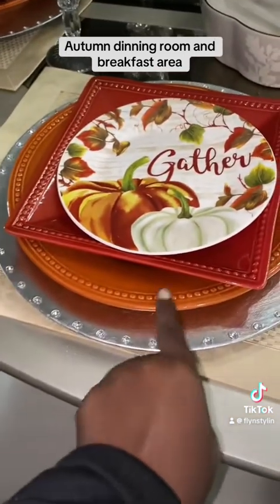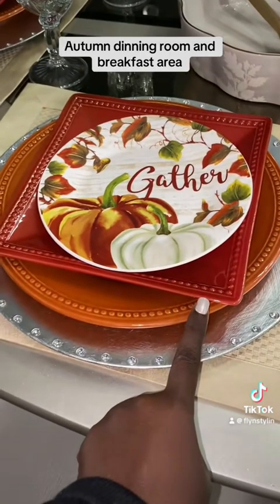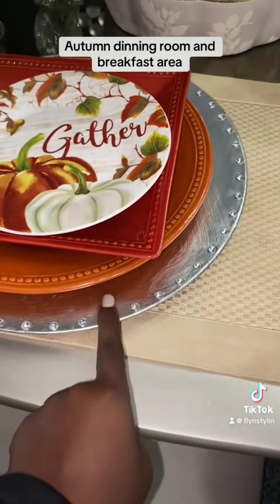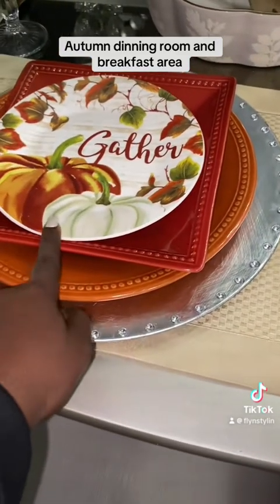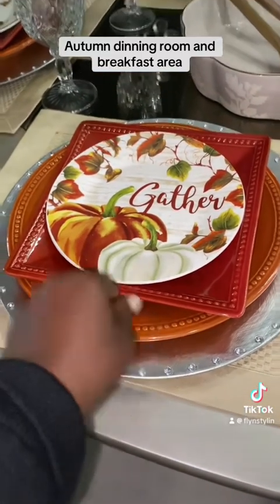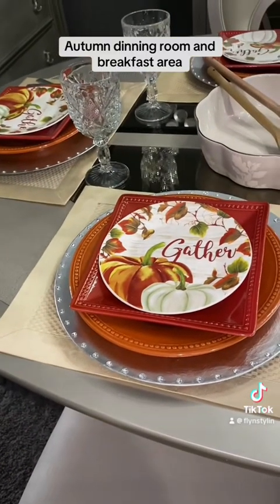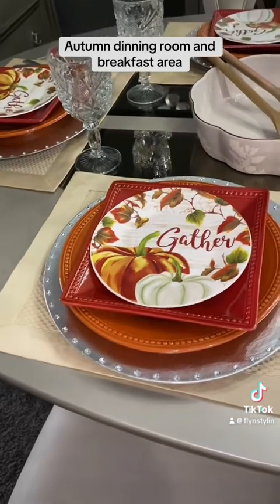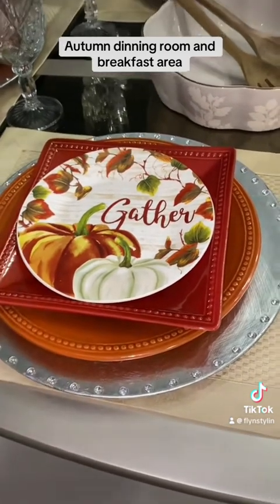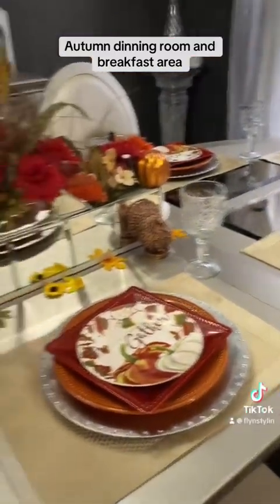I bought these two from Pier One when it was available. This I got from Hobby Lobby. I got this from the dollar store, and I bought several of them, and I like them. I went back and got another set, but it was a different kind, but I like these better. It has the white pumpkin and the orange-looking pumpkin, and it matched perfectly to my tableware.